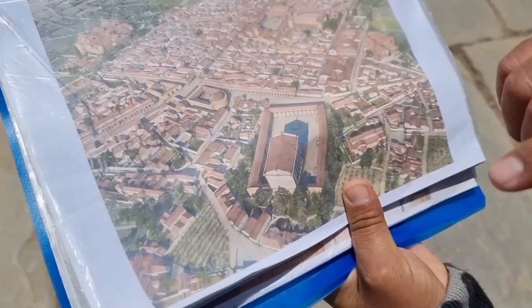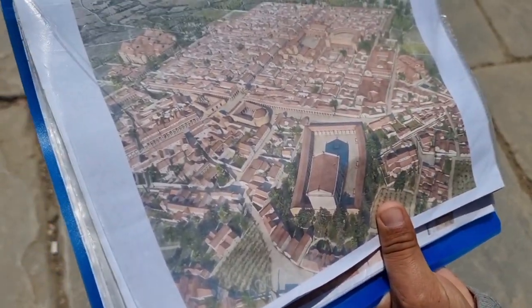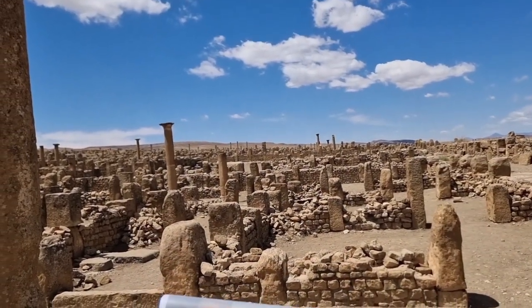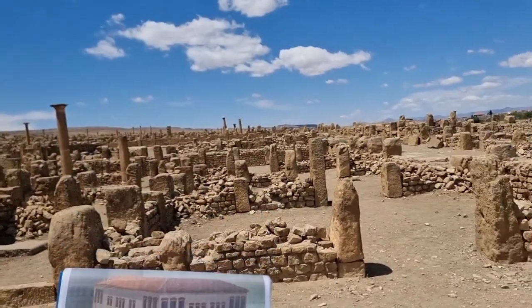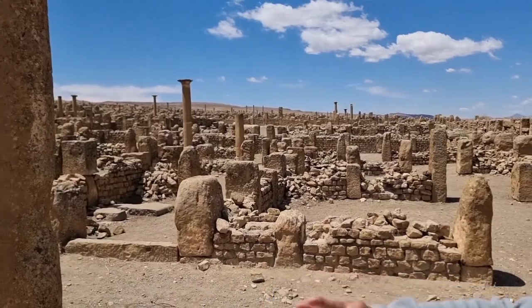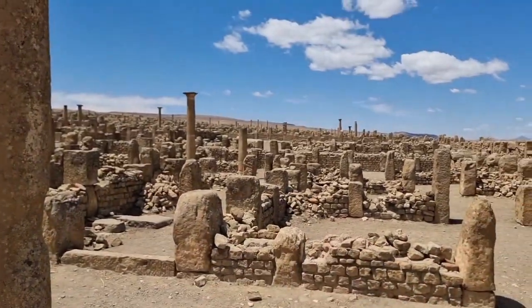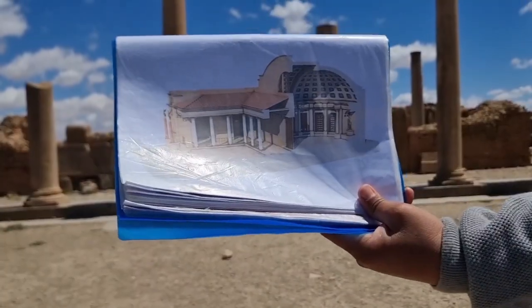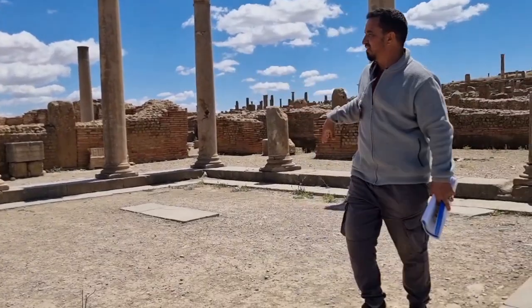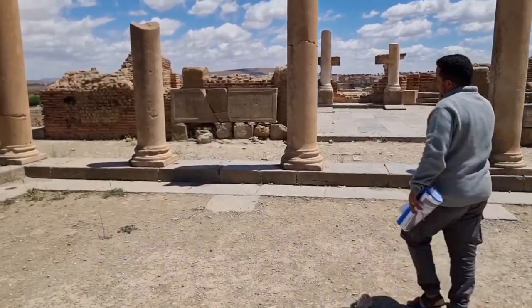At the crossing of the two axes or the two roads, we have the forum, the center, with two floors. It's with apartments, for rent. And after, we have shops. This is the Roman life. It's a library. And they will have three doors. And this is the inscription from the 3rd century.